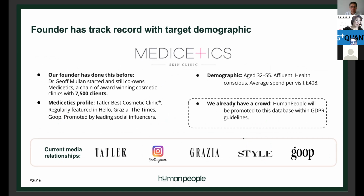It's not my first time at doing this. I set up some cosmetic skin clinics some time ago. I still own half of that. I've stepped away from that business, but we've got a very strong profile. We were voted the best cosmetic clinic at Tatler. We have a very large database. Average spend in our clinic is £408, exactly the demographic that we've started to reach out to already. We've got a pretty good media presence already in a lot of the main media, both online and offline.